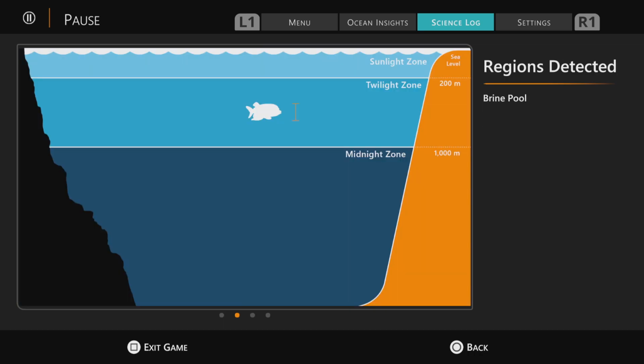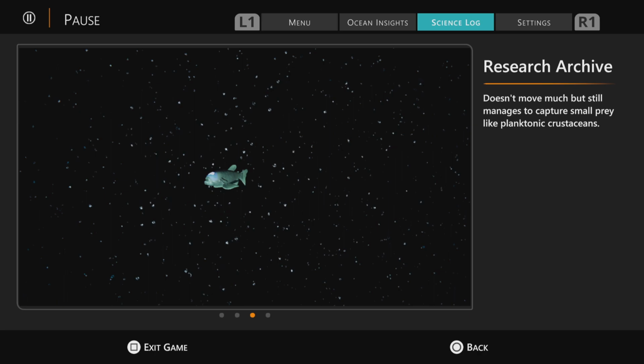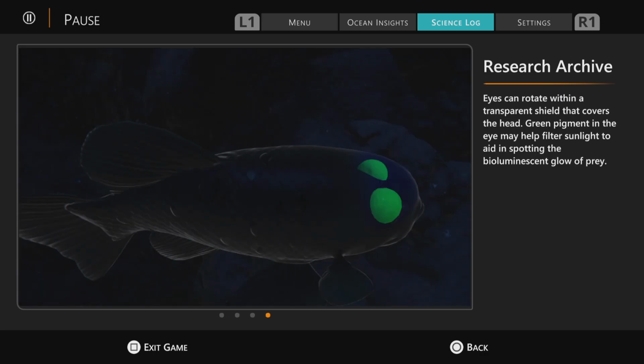In the twilight zone. Doesn't move much. Still manages to capture small prey like planktonic crustaceans. Eyes can rotate within a transparent shield that covers the head. Green pigment in the eye may help filter sunlight to aid in spotting the bioluminescent glow of prey.